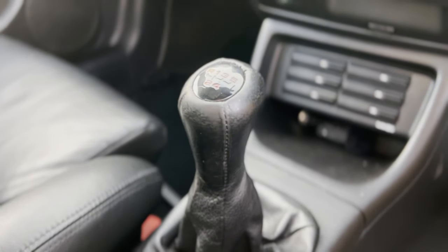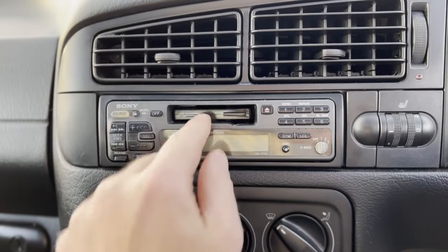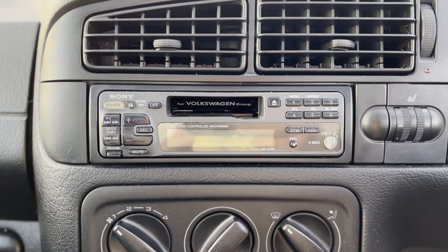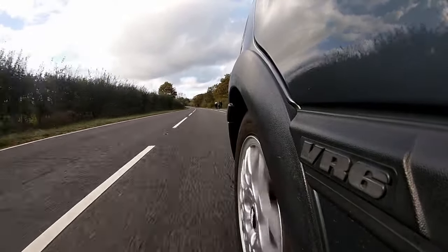So what are you missing then, going with a 30-year-old car over something modern? What, Apple CarPlay? Android Auto? Well, personally, I'm quite enjoying the detox from screen time, getting in this car, and all I can do is listen to the radio or a cassette player.